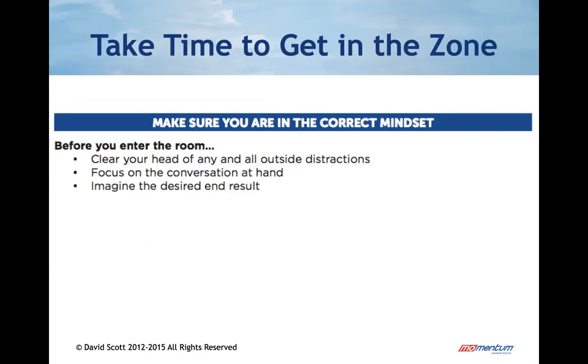So again, before you enter the room, clear your head of any and all outside distractions. Focus on the conversation at hand. One thing I always recommend, not in this situation, but in any situation, is don't take your cell phone with you for any reason for this meeting. A lot of people have a habit of taking their cell phone with them everywhere, and when they sit down to talk with someone, they set it on the table right next to them. That just sends a subconscious message that says, yeah, I know I'm sitting here with you, and what you're saying is important, but I'm going to put my phone here because I'm waiting for someone better to call, or I'm waiting for a text message. So put your phone in your pocket, or don't even take it in the room at all, and focus on the conversation at hand.